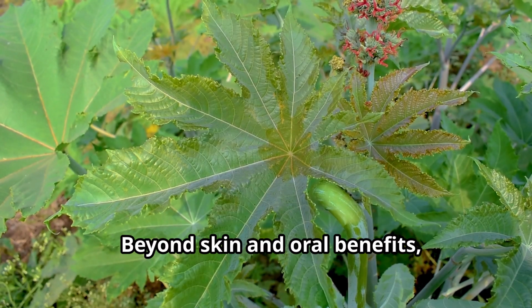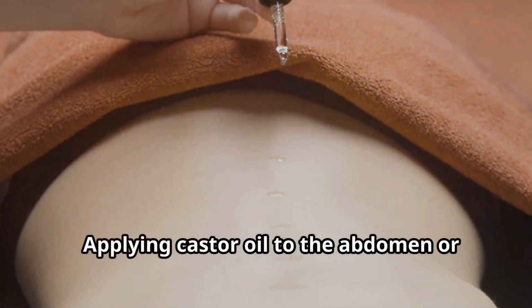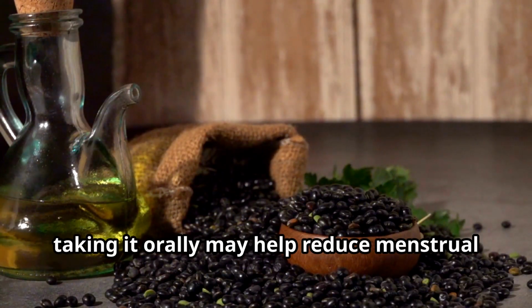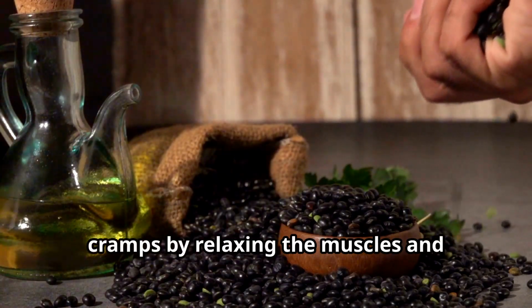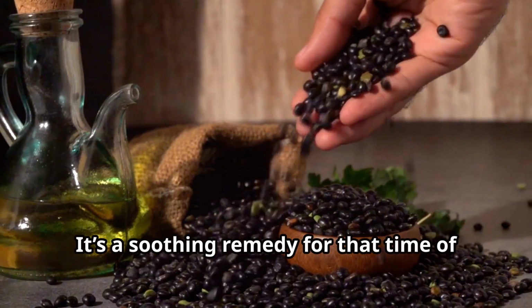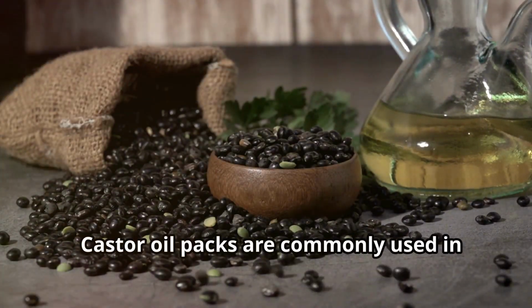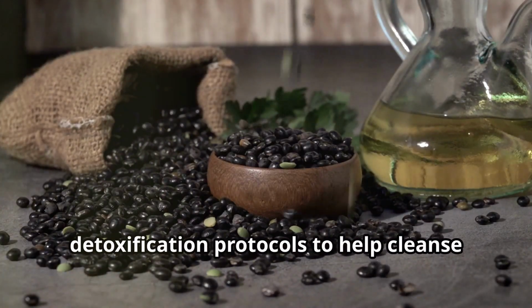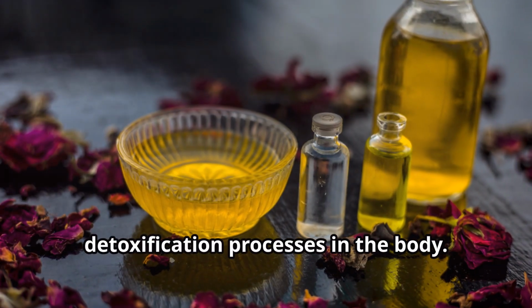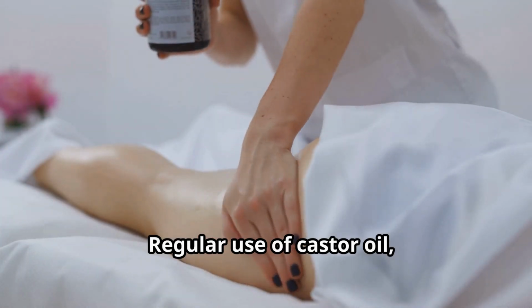Beyond skin and oral benefits, castor oil offers additional health advantages that you might find surprising. Applying castor oil to the abdomen or taking it orally may help reduce menstrual cramps by relaxing the muscles and reducing inflammation. It's a soothing remedy for that time of the month. Castor oil packs are commonly used in detoxification protocols to help cleanse the liver and promote overall detoxification processes in the body. Regular use can support your body's natural detox pathways.